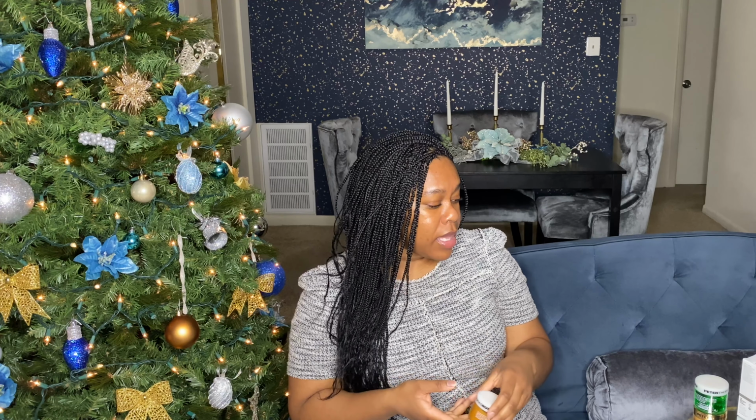So what I've been doing is I will start the week off with using this, and about 3 or 4 days later, I will do the mask and I'll just cycle it like that. So every 3 to 4 days, I'm alternating between the two. And so far that has been working for me.